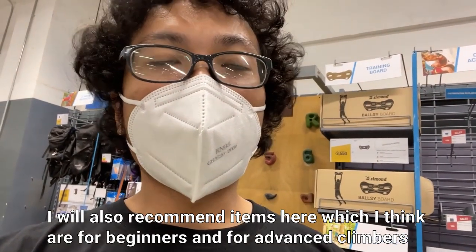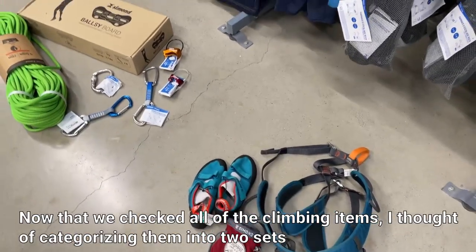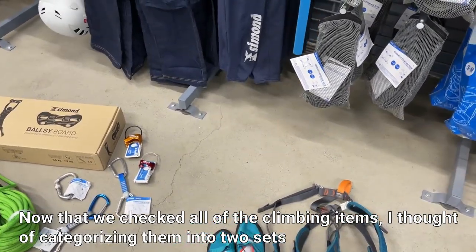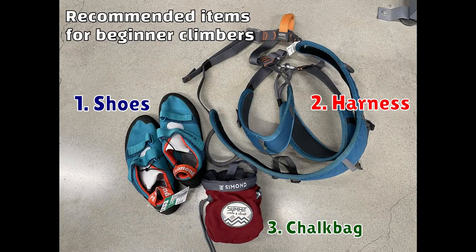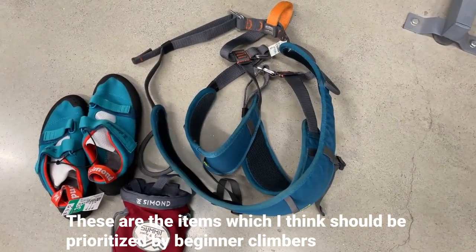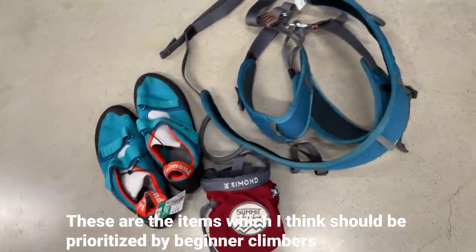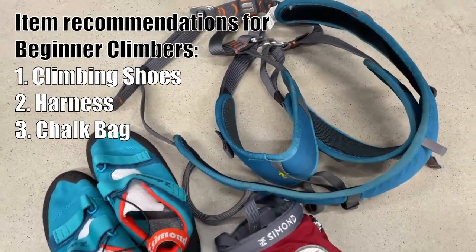I will also recommend which items I think are for beginners and for advanced climbers. So now that we checked the different items, I thought of categorizing them into a beginner climber set and an advanced climber set. These are the items I think are useful for beginner climbers. These ones are basic: you need climbing shoes, a harness, and a chalk bag.